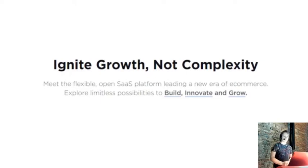As some of you probably already know, BigCommerce is an e-commerce platform working on a SaaS model based on its motto, Ignite Growth, not Complexity. It lets customers set their growth ablaze, and it has, in marketing language, limitless possibilities for them to build, innovate, and grow. I believe most of you have heard of Shopify, which is essentially the same kind of platform, but with slightly different UI, customization tools, and pricing options.